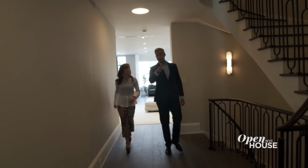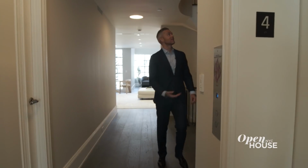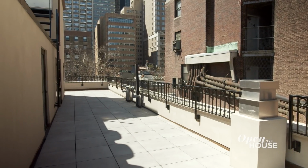Do you want to take the elevator? Because it goes all the way to the roof. I believe you, but I like to get all my steps in, so. Ah, great. After you. Wow, the possibilities. And fully finished.